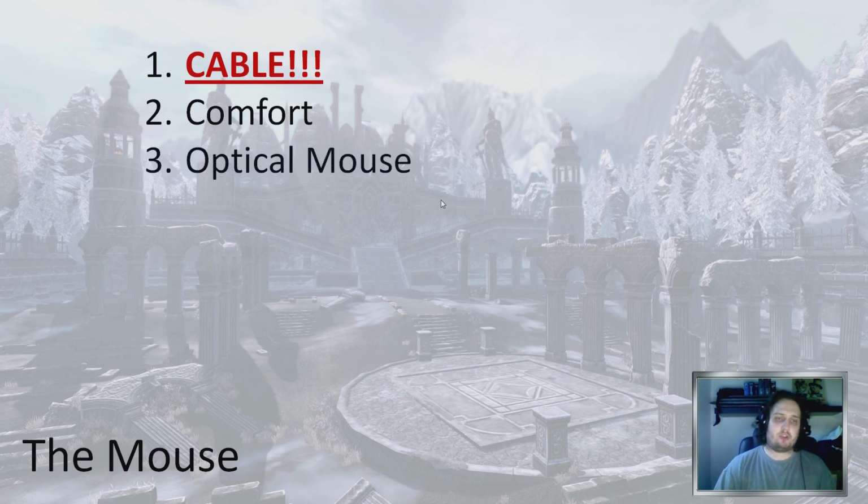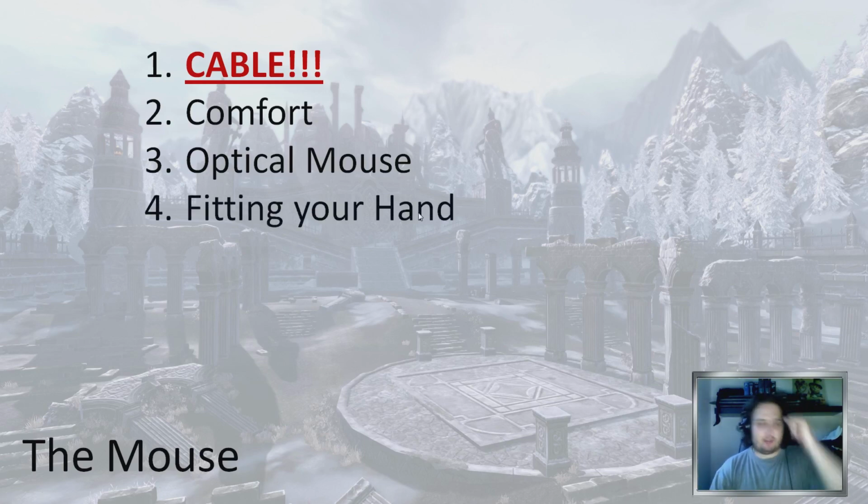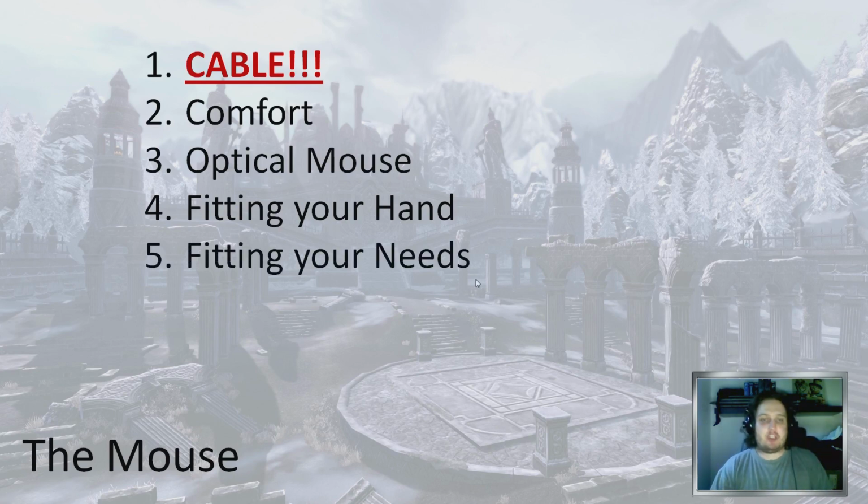Also, you should use an optical mouse. Well, let's not talk about ball mouses, and laser mouses are also old generation. Go for an optical mouse. That's like the best control you can get. It should also, as with comfort, fit in your hand. The mouse should feel right in your hand, and it should fit your needs.